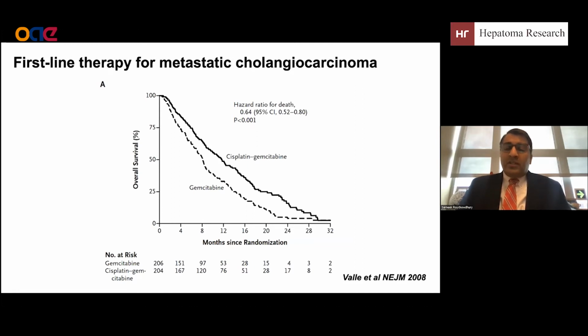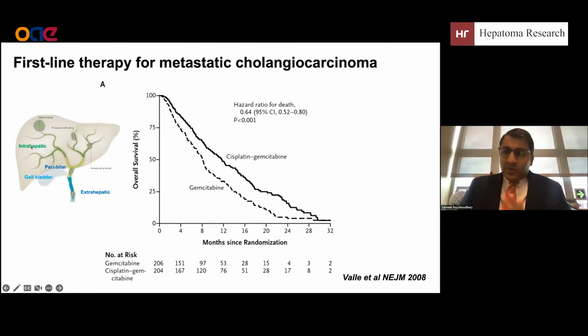And so until more recently, this has been the standard of care for advanced or metastatic intrahepatic cholangiocarcinoma, the combination of gemcitabine and cisplatin. Compared to gemcitabine, this is the overall survival on the y-axis, time in months since randomization. And what's exciting is there have been some new developments with combination therapy with immunotherapy. Again, remembering that there's a mixed bag of disease here, but around 80% of patients get some kind of benefit, and it does translate into a survival benefit with the doublet combination.